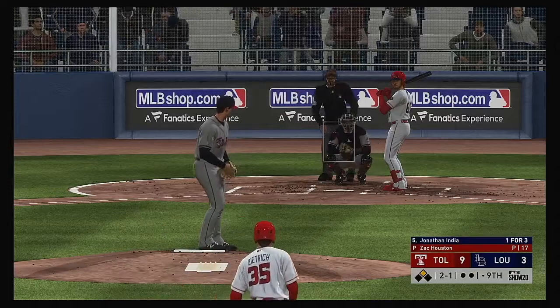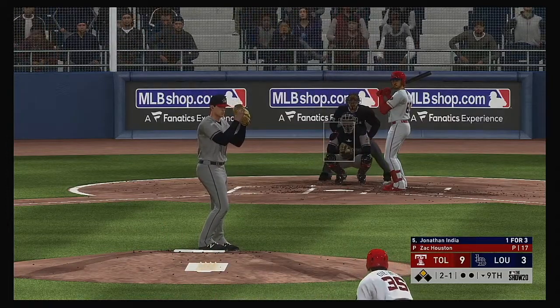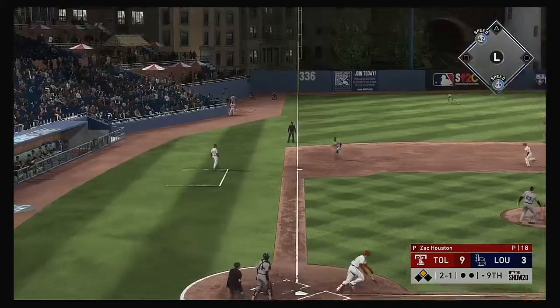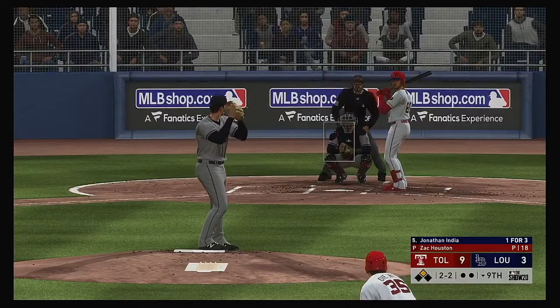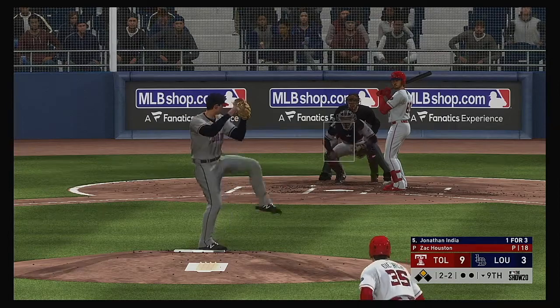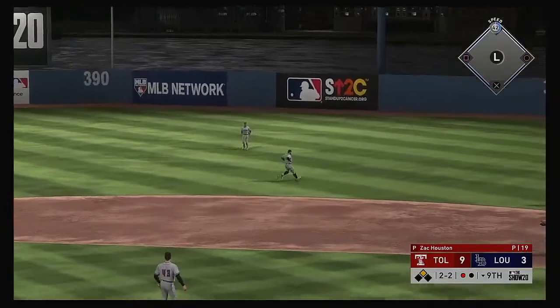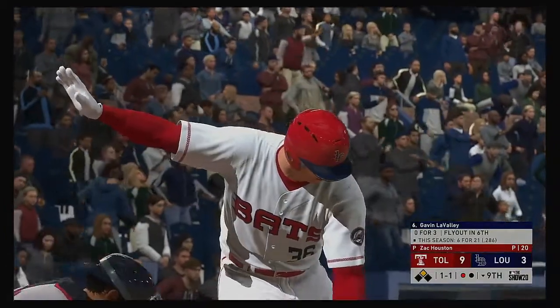Now batter, the third baseman, Jonathan India. At the plate, Jonathan India grounded down the third baseline. But this will be a foul ball as that evens things at 2-2. From the stretch. Line to the right side. But this will be taken in at second base. Good positioning for the first out.